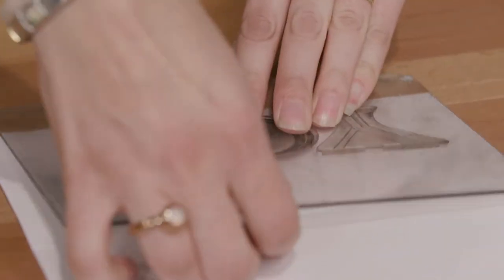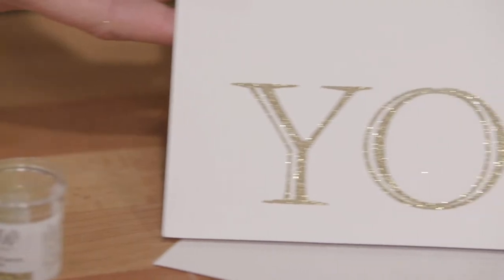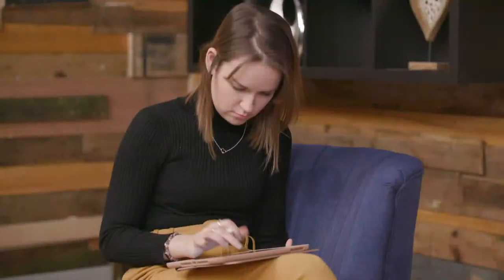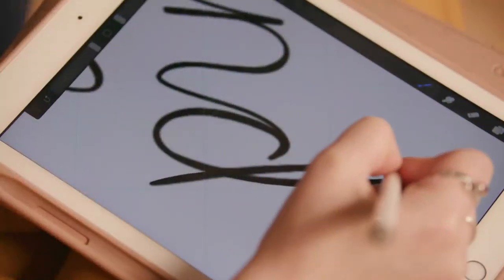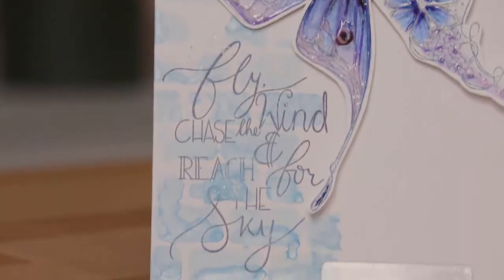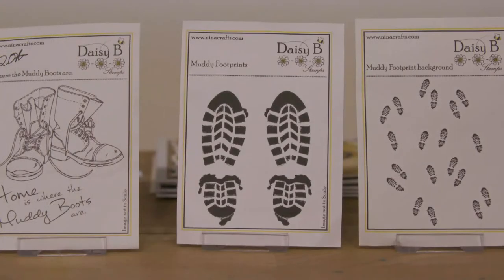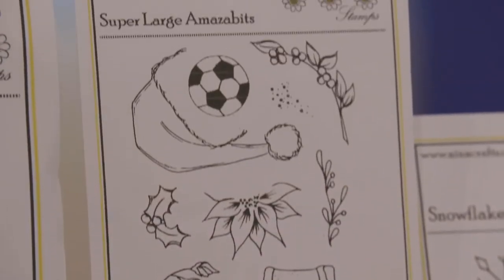So we wanted to add an extra element to our stamp collection, and this was down to Josie using her iPad and hand drawing the amazing sentiments that we now have in our collection. All our designs complement each other so that you can use them again and again to create something new. So make sure you don't miss the Daisy B shows on Hochanda.